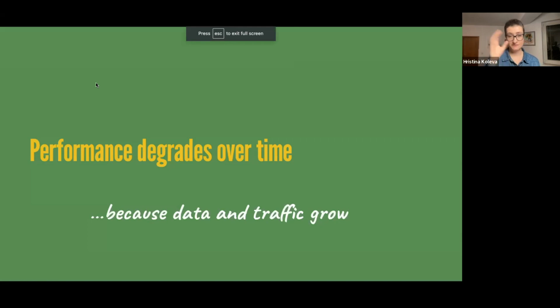So after that, to summarize, again, performance degrades over time because data and traffic grow. You don't need to wait for the data and traffic to grow unmanageably, to levels that you didn't believe it would get to, before starting to think about whether your system will be able to handle them. You need to start identifying the levels of performance you want to deliver to your users, imagining sustainable growth or irregular growth or peaks in the traffic, imagine them, plan for them, start testing.